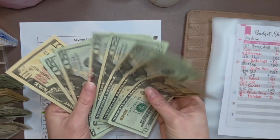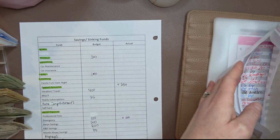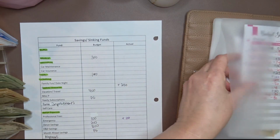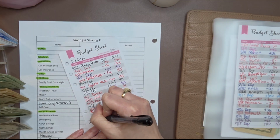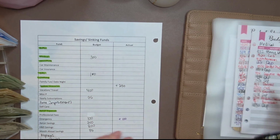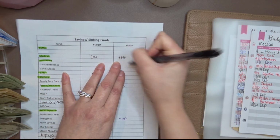So this should cover us for, you know, our copay when we go to a specialist is $50. So if hubby or I go somewhere, or if baby needs to go somewhere, at least we have a little extra cash. So 150 going into medical, and we're gonna track that as at 11:30, which should give us 150. Okay, medical. So let's add 150.